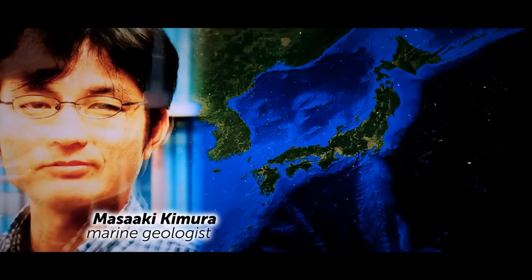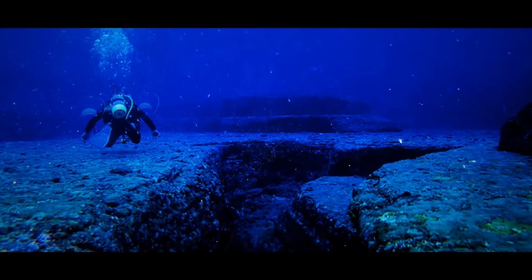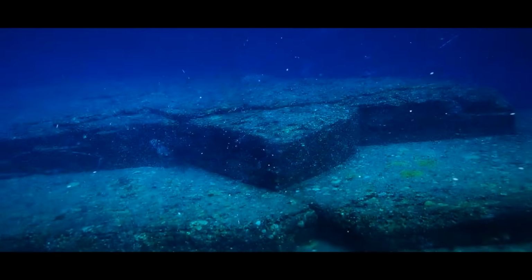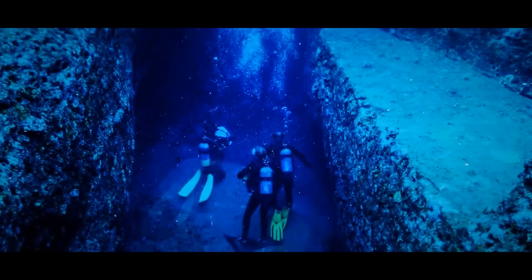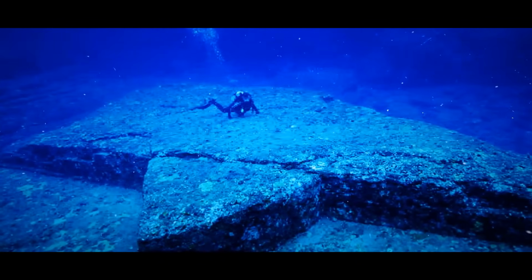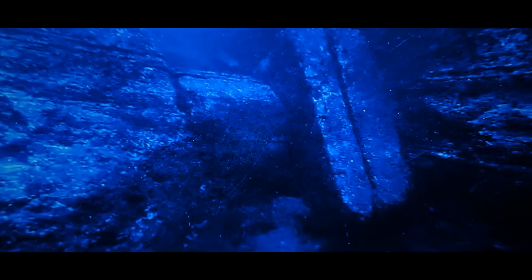For Japan's top marine geologist, Professor Masaki Kimura, Yonaguni is the heritage of a lost civilization. Kimura has dived into exploring the ruins over 100 times over the past 10 years. According to him, there are clear signs of human activity down there. The Triangle Pool, located on the monument's surface, is a triangle-shaped concave that is a historical symbol of water fountains in the region. There is also a giant turtle carved on the eastern side of the structure. And according to Kimura, turtles have an important cultural meaning. Several pieces of stone tools have been recovered from the site. Their estimated age dates back to 10,000 years ago.